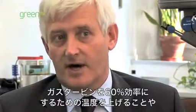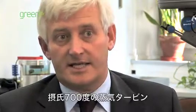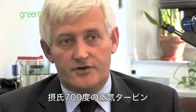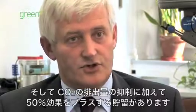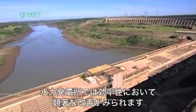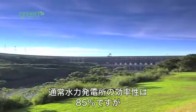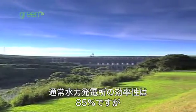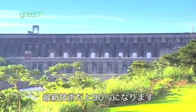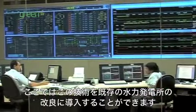Whether it's in gas turbines to raise firing temperatures to achieve 60% efficiency, in steam turbines with the 700 degrees C and carbon capture and storage for 50% plus with low CO2 emissions. In hydro, there are significant improvements in efficiency to be made. Typically a hydro plant currently is 85% efficient, and the latest technology is 90% efficient, and we can introduce that technology with retrofits in hydro.